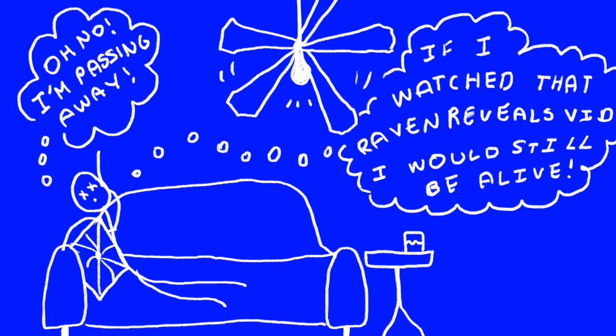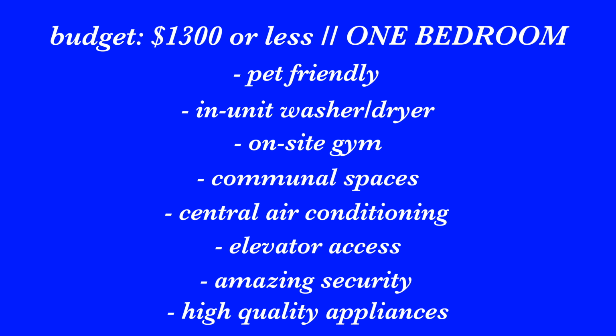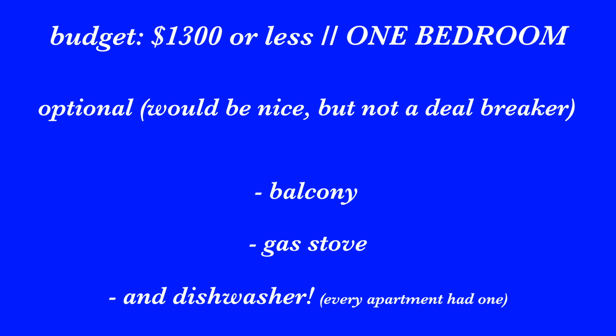It gets super hot in the summer and you will actually pass away without central AC. Trust me. Elevator access, amazing security because she's living by herself and she is a young woman, and high quality appliances. Some optional but nice features would be to have a balcony and a gas stove.